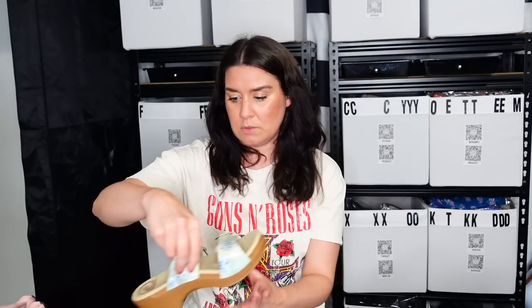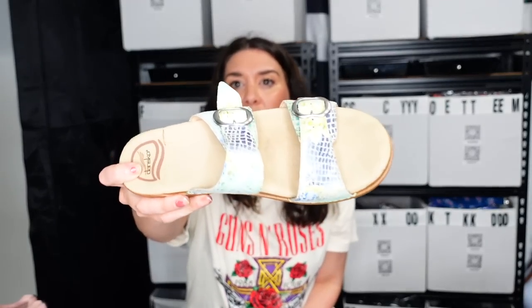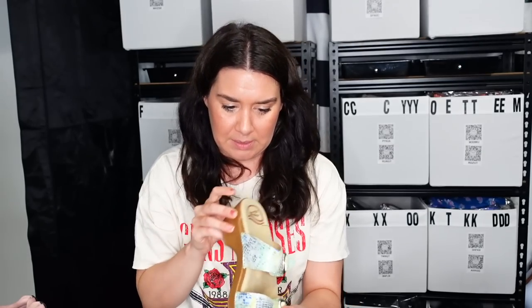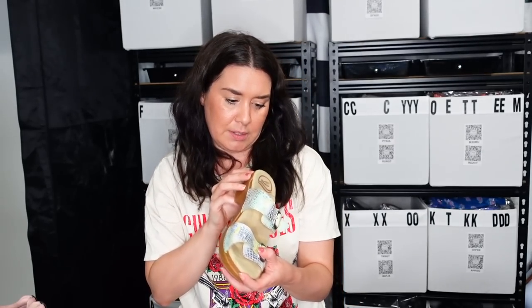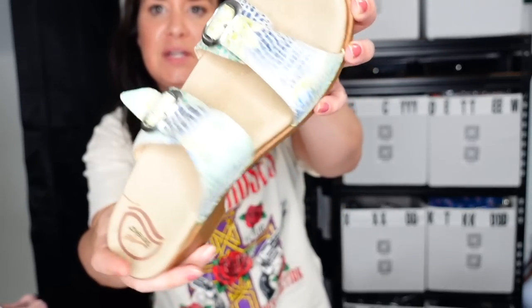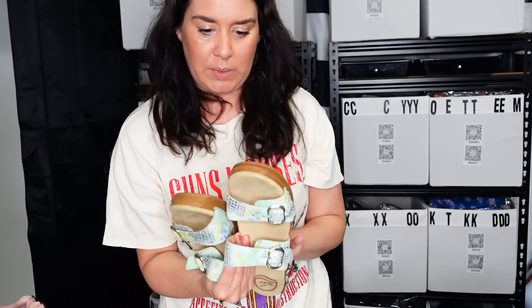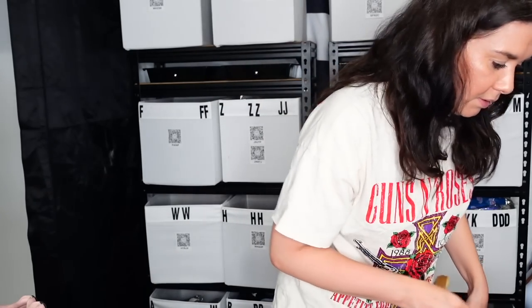We go to shoes. All right, I got these Danskos. These are like a reptile print. These are a size 39. It's like an iridescent snake. They're in such good condition, I could not leave them. So we got those. Those are listed. I don't remember for how much, but they are listed.